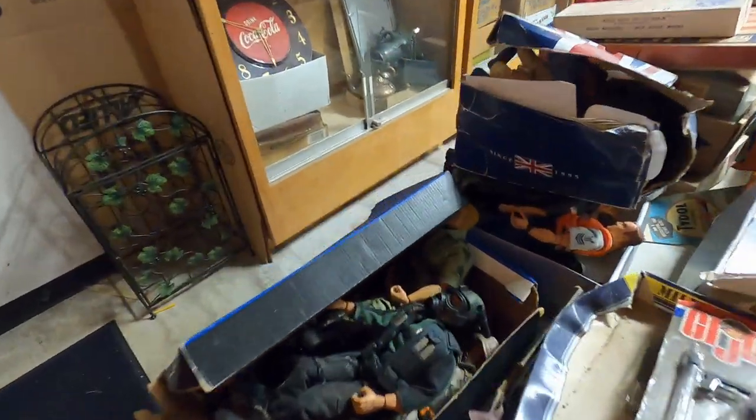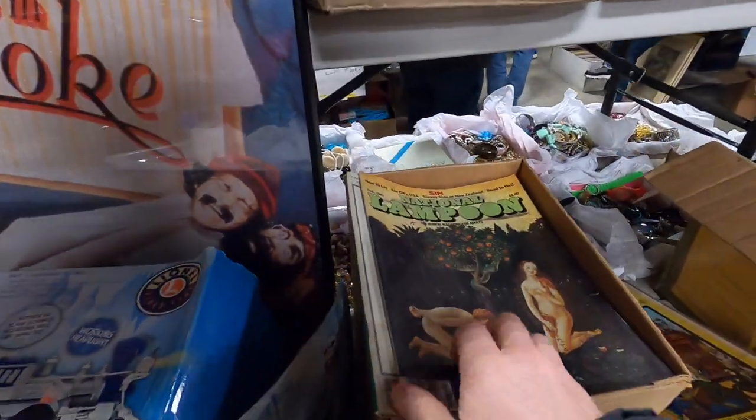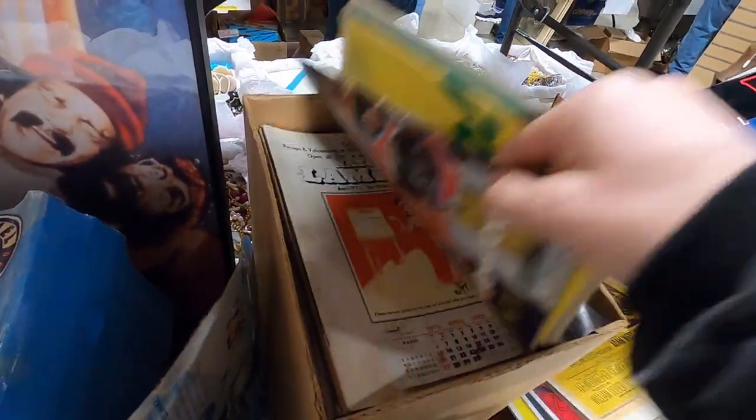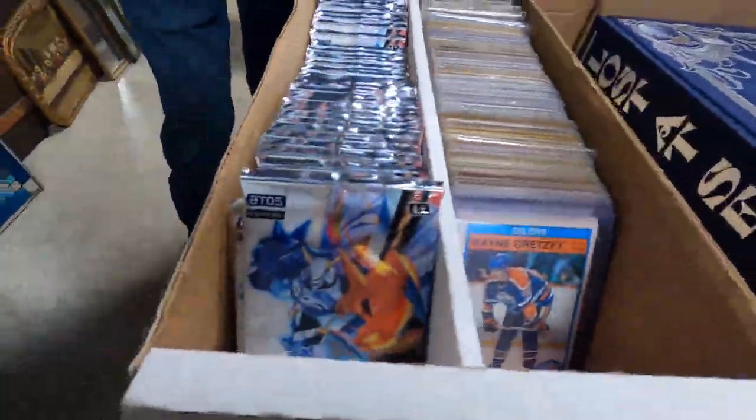G.I. Joe dolls look like they're from the 90s. Indiana Jones. Got a box of National Lampoon. Some of those are actually pretty valuable. So at this auction, you bid per item on the table, so it kind of makes it tough sometimes. Like, you might want this book, but someone's bidding on the Digimon cards.